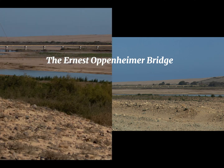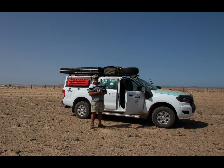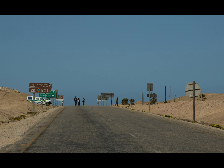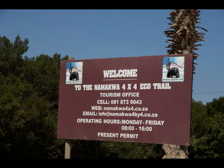A quick stop to view the Ernest Oppenheimer Bridge that connects Alexander Bay with Oranjemund in Namibia. A roadblock at the Alexander Bay turnoff was somewhat unexpected, but we had nothing to hide. The officer was friendly and efficient.